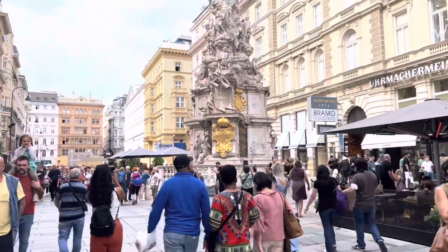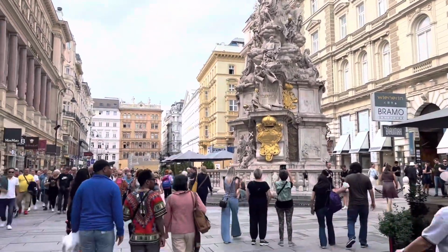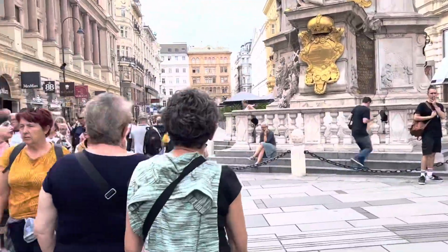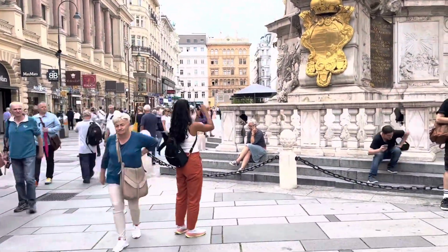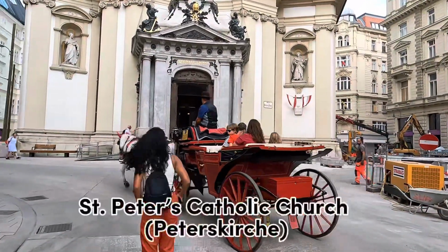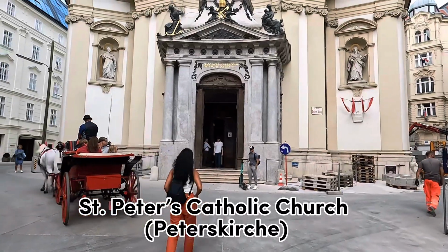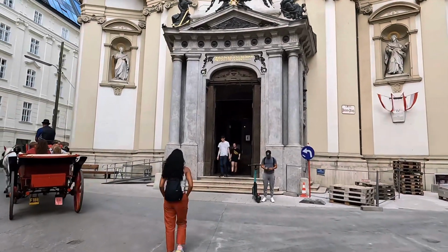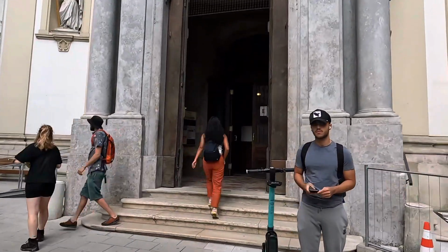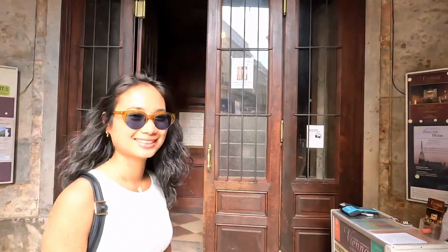Just a few meters away from the cathedral, you will see this beautiful statue. And just a few walks, you will see St. Peter's Catholic Church. Of course, I have to go in and see what's inside the church. And by the way, there is no entrance fee.